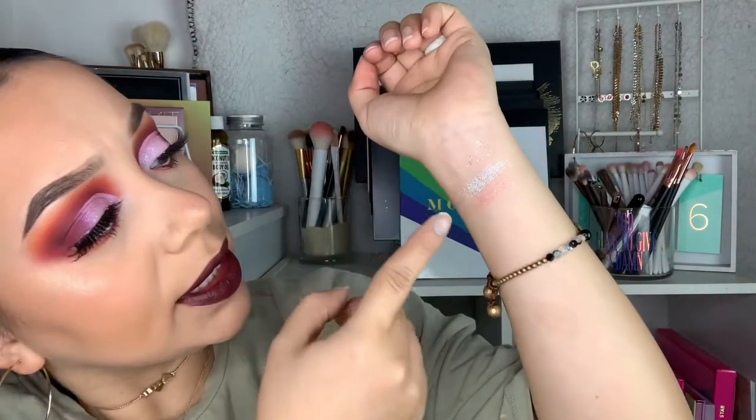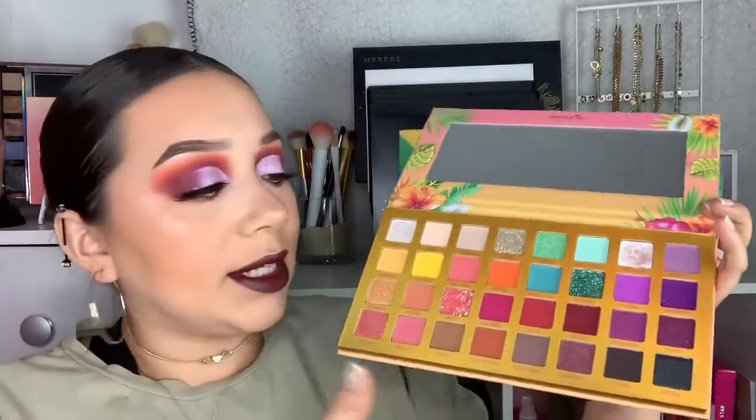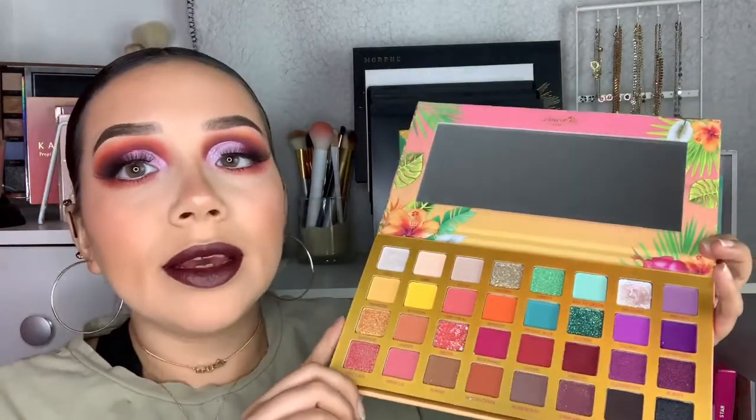They are so pretty. I know you can't really see this one right here, but I swear my camera isn't doing it justice. But super pretty. I do recommend getting this palette, guys. It's $15, and it's called Hibiscus Dream. It's so pretty. I don't know, this brand is super underrated. It's just a very affordable brand that literally anybody can get.